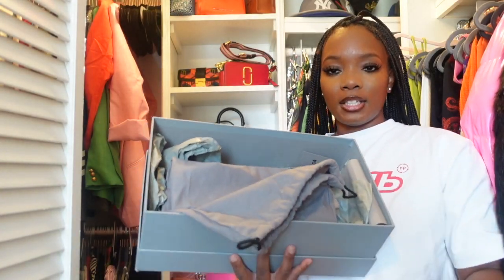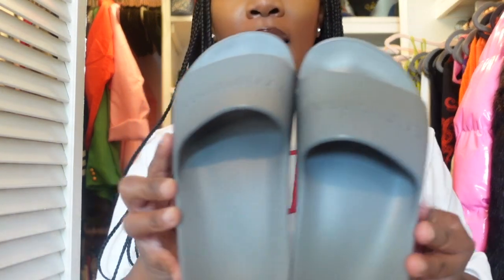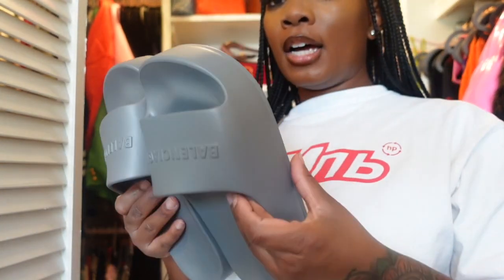Inside, of course, looks like this. I got these from Bloomingdale's. I really don't remember how much they cost. So these are called the Balenciaga Chunky Slides, and they cost $4.95 before tax. Just really simple, cute gray slides. I got these for a specific bathing suit that I was going to wear when I was going out of town. I never got to wear them.